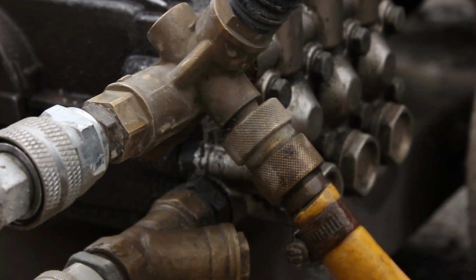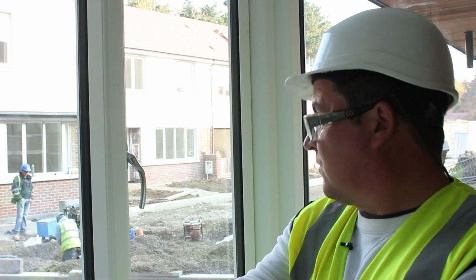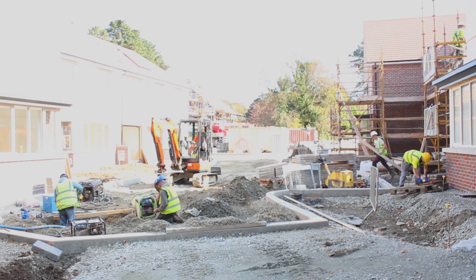Well, groundworks is obviously putting in all the pipes, soil pipes, ESB, gas, getting everything ready, water to the houses. Then out the front there, that'll all be cobbled. We're hoping to get it done by the 20th, but the same thing, it was just a delay in the groundworks.